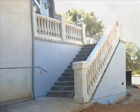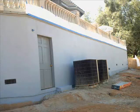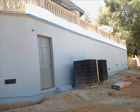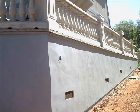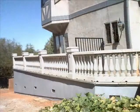Today we will be demonstrating the application of BOLDGranite on a vertical surface. This project was 1,500 square feet and was started at 8 a.m. and finished by 6 p.m. the same day by 2 men. The temperature remained approximately 80 degrees Fahrenheit and the relative humidity was about 65%.